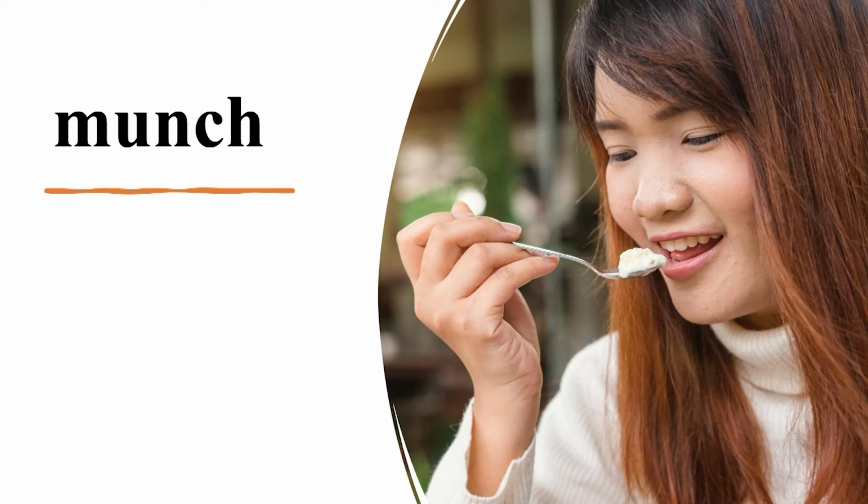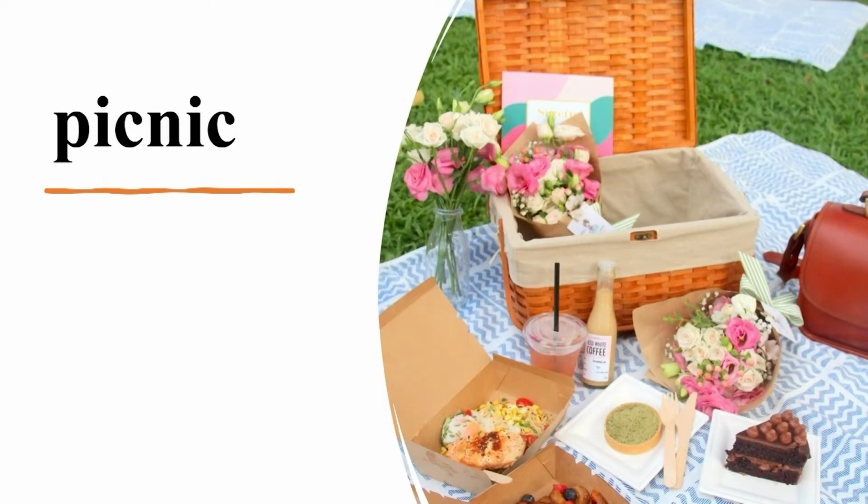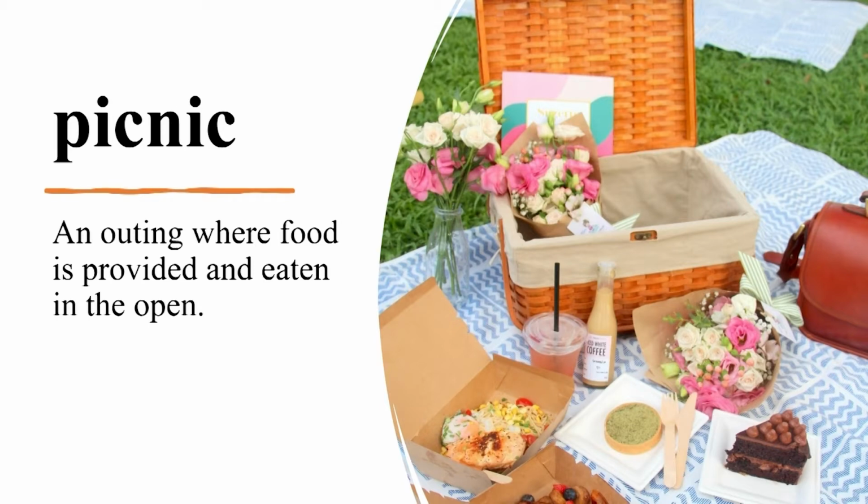Here is the word munch. You say it. Nice. To munch is to eat or chew on something. Munch. Your turn again. Here we have the word picnic. You go. Perfect. A picnic is an outing where food is provided and eaten in the open. Picnic. You go.